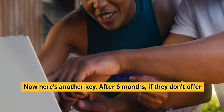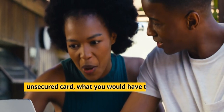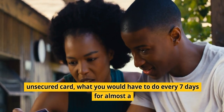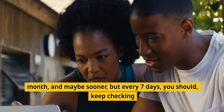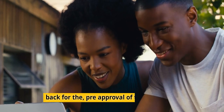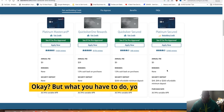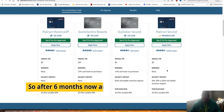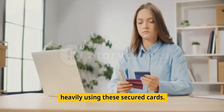Now here's another key. After 6 months, if they don't offer you an unsecured card, what you have to do every 7 days for almost a month, it may be sooner, but every 7 days, you should keep checking back for the pre-approval of the unsecured, okay? What you're doing is triggering the system, right? So after 6 months, now another key to this is make sure that you are heavily using these secured cards.